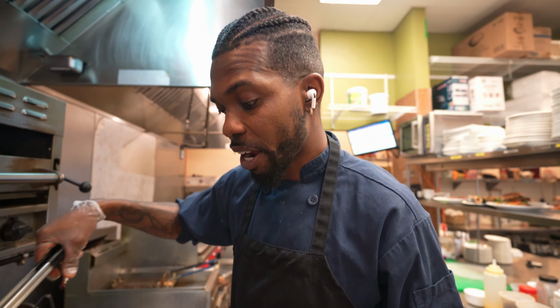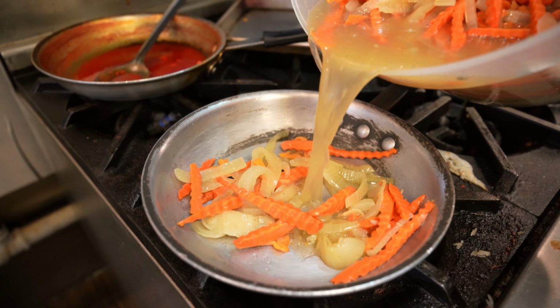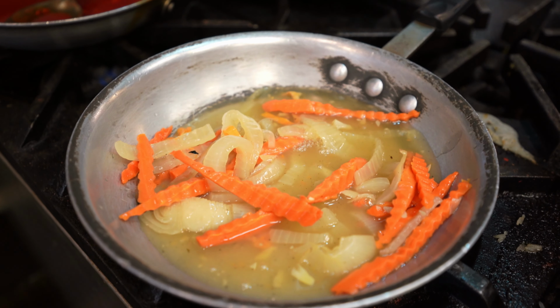Escovitch sauce goes perfect with the festival. It's like pickled carrots and onion. Very spicy, might I add.